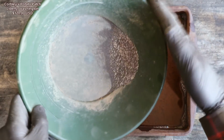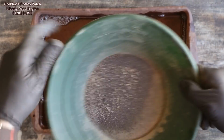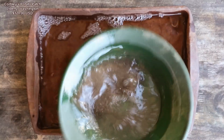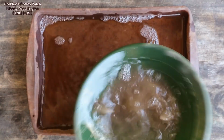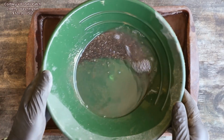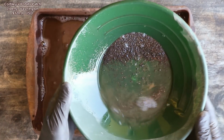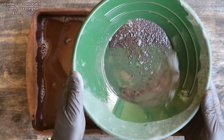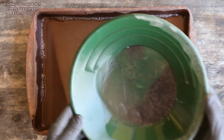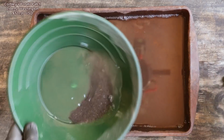Now there's not a lot of black sand, so we could probably get away with panning all this at once, just to see if we have any gold. All right, I don't want to pan too much off. I want to keep everything in the pan. See if there's any gold in here. Nope, no gold, so we're all good there.